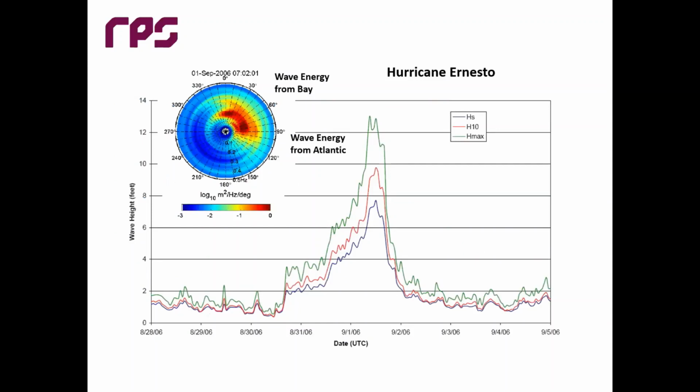Here's an example of the waves during Hurricane Ernesto, which passed over the site in September of 2006. It highlights the importance of why we were collecting this data in the first place. If you can see up in the directional wave spectra, there are two basic peaks. You've got one towards the north, and that's associated with wave energy being generated within the bay, because there's a large fetch to the north of the instrument. And then another peak which is coming more out of the east, and that's wave energy coming in from the Atlantic Ocean. So you've got these two separate peaks in the wave energy spectrum, and they're both having a very significant impact on the wave climate on this section of the coast.